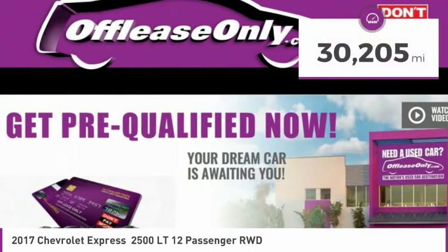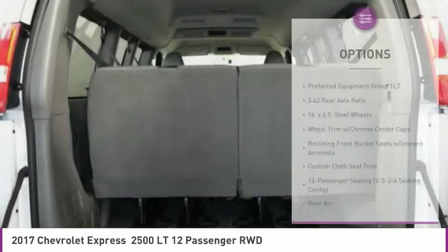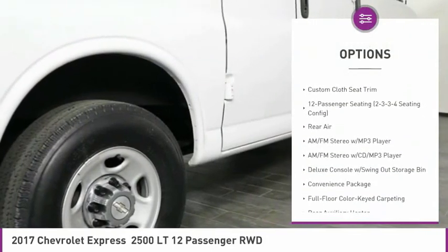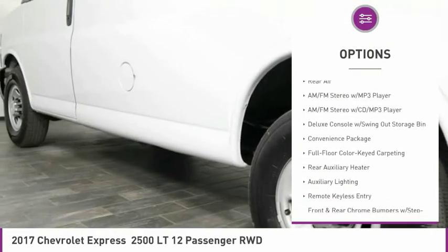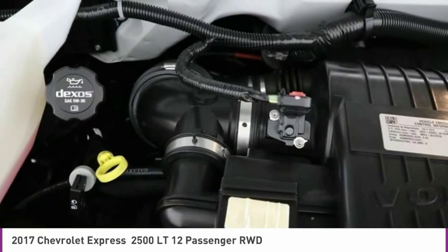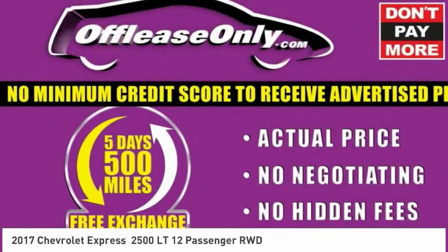This vehicle has less than 35,000 miles. Here are some of this vehicle's great options: dual airbags, cruise control, USB connection, AM/FM CD player with 6 speakers, electronic stability control, reading lights, remote keyless entry, Sirius satellite radio, tachometer, rear air.